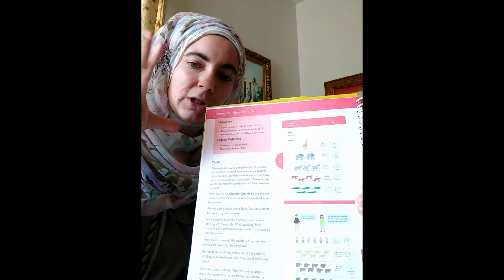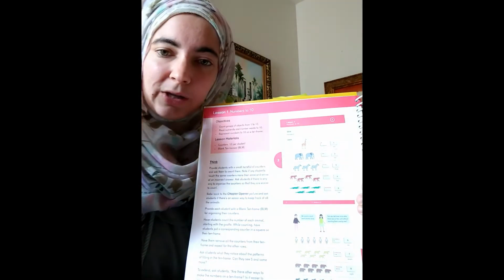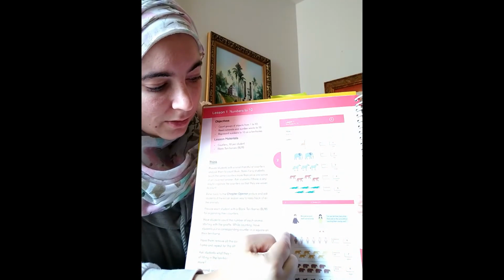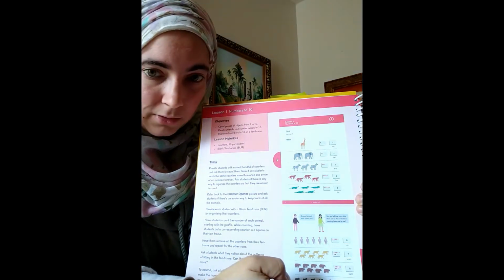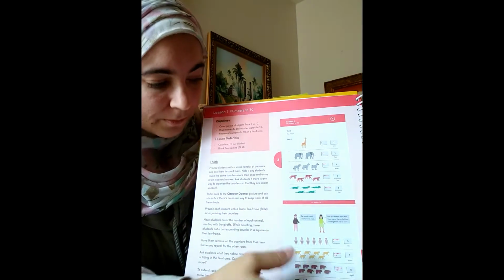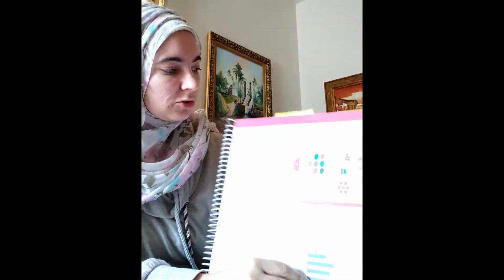It'll ask her a general question or a specific question that she might not know the answer to, but then after, in the learn section, it'll have these cute little cartoon people teaching you how to do it, whatever it is you're doing, how they were thinking about it, and what they were doing in order to get the right answer. So after the think and learn, then there's a do.